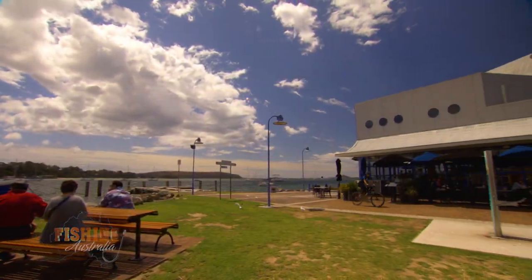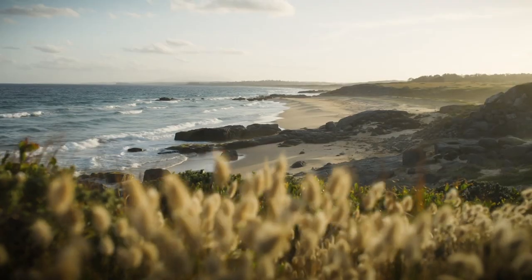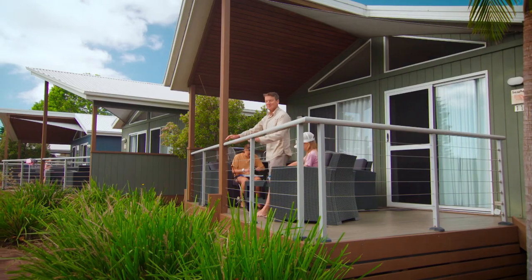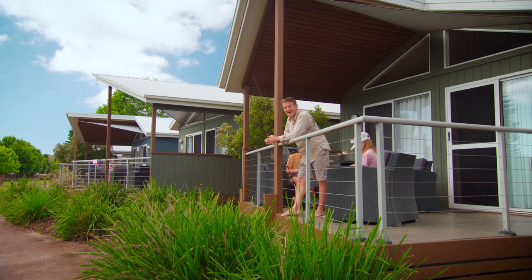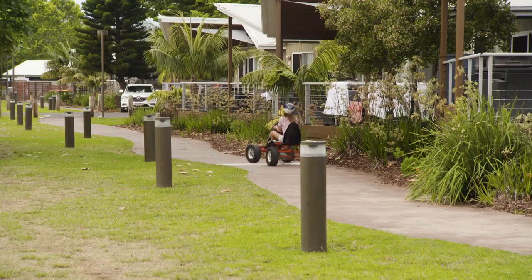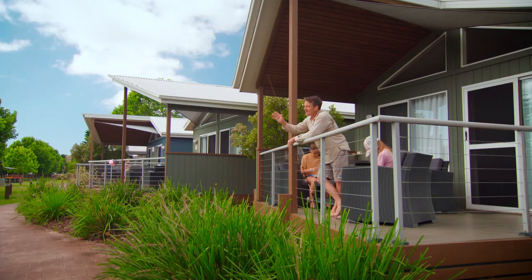The perfect base for exploring the surrounding villages, national parks, beaches and waterways of the Kirribadella is Batemans Bay. Plenty of great accommodation options in the Kirribadella, and I love a good holiday park like this one, the Big Four Batemans Bay Beach Resort. Great cabins, close to town, stacks of stuff for the kids to do, and it's right on the bay.